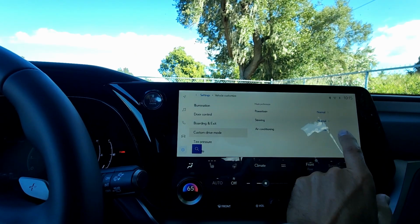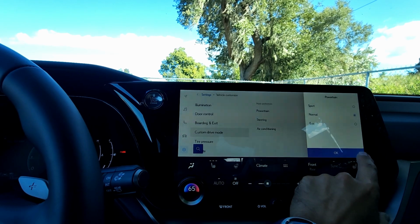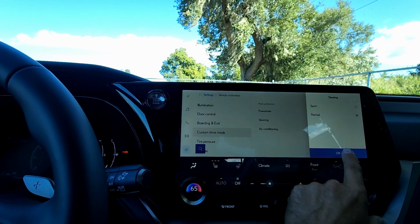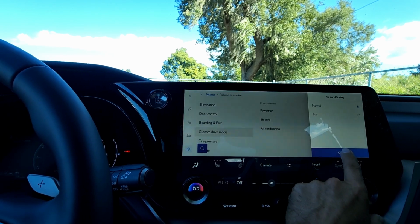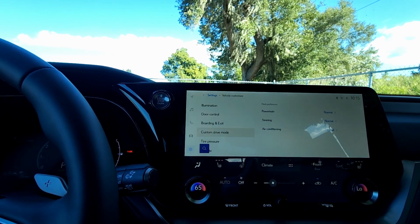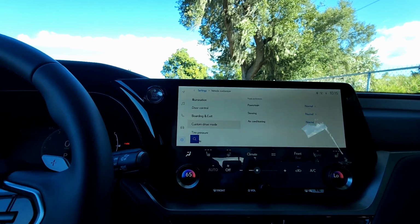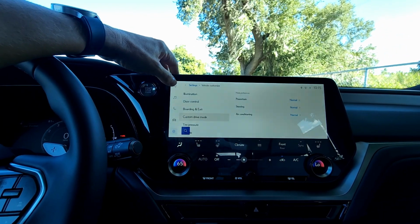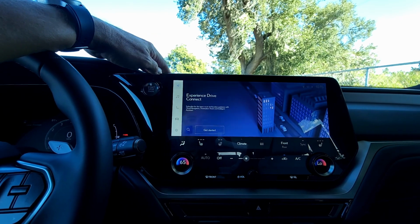So we can actually change that from normal, sport, and eco. Same thing with the steering, sport and normal, and air conditioning, normal or eco. Now, as far as the suspension, there's no changes in the suspension. There's no adaptive suspension in here, but at least we get some customization on here. Again, this is a base trim level.